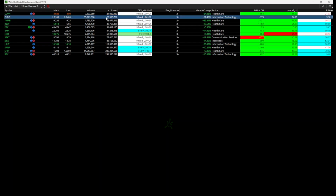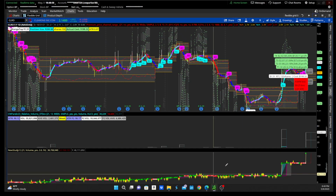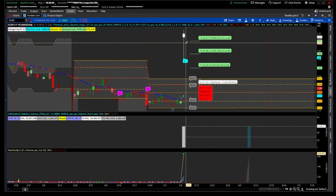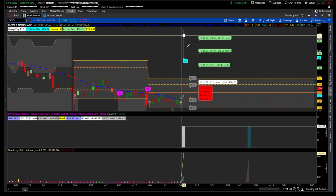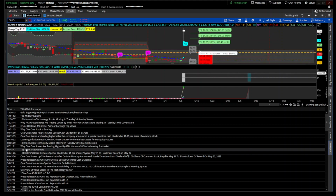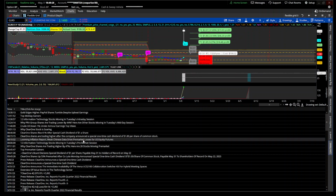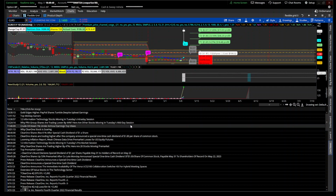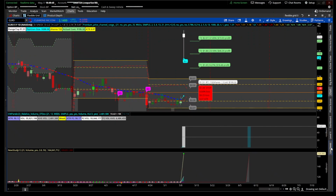This one looks like it has a good turnover on it. Let's see. On a daily, this candle right here, when you see something like this, is called a hanging man. If you're unfamiliar with Japanese candlesticks, this is what's called a hanging man. It's not a good idea or a good sign. So depending on the news, let's start with what happened. After the company announced a special one-time cash dividend of $1 per share of common stock. I don't like it. So we're not going to entertain that one anymore.